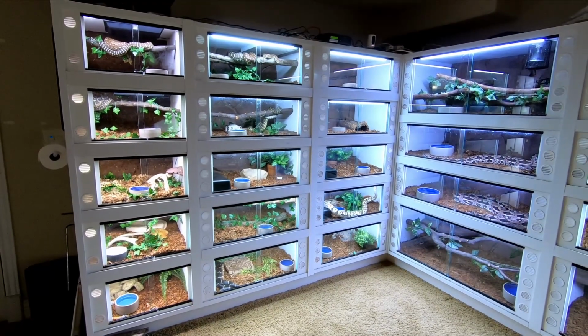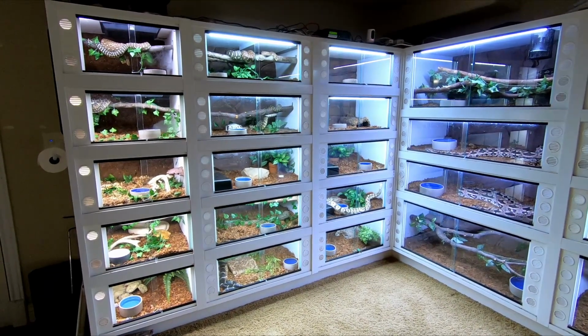Hey everyone, it's 2024, so it's time for an update on my reptile collection.